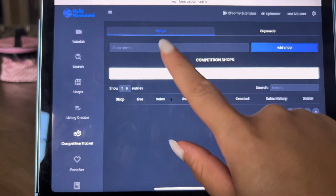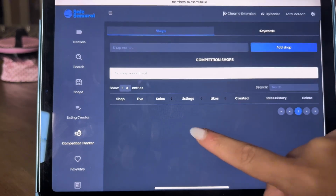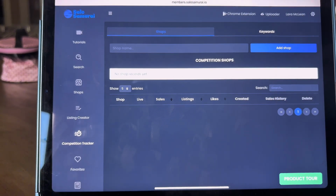So you can actually look up other shops. You can add the shop in here, and you can see the sales that they're making, and you can even show it live. This is a great way to look at your competition, see what's working for them, and what could be working for you.